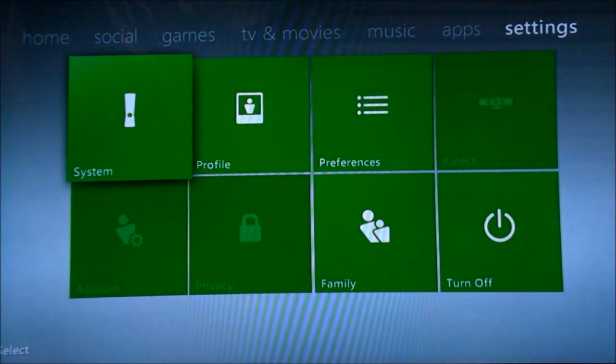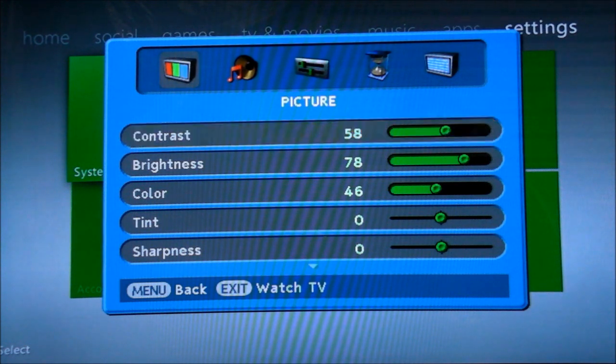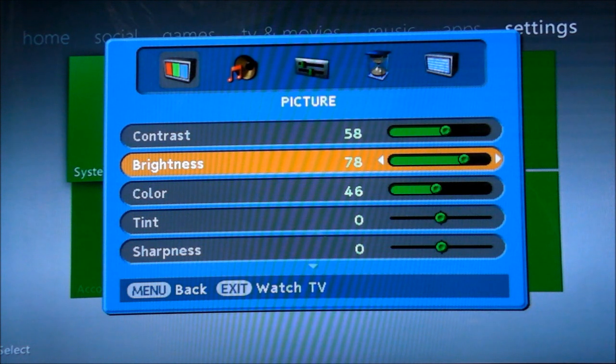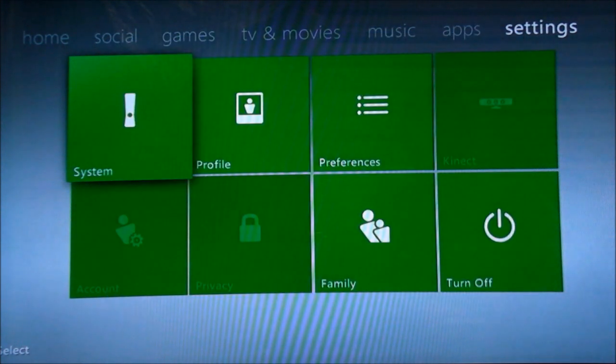What I've done with the TV as far as its contrast and brightness, its default is 50. I've boosted the contrast a little bit and boosted the brightness quite a lot because I found that in dark areas in games it's just too dark. It's too dark in the dark spots, so I've had to increase the brightness a bit and take the colour down from 50 to 46. Seems to be at a nice spot now.